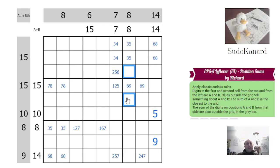Those two digits now sum to 8. They can still be 1, 7 or 6, 2. This is never a 2. This is never a 6. It can be 2. And, oh no, 6 is not permitted here either. So those two cells are 1 and 7.